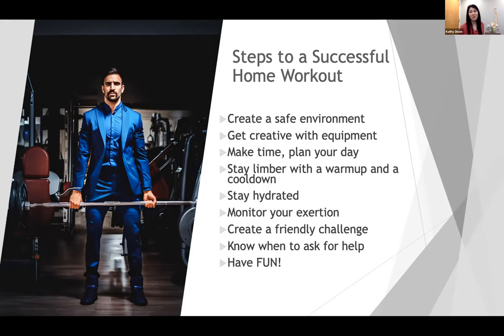Create a fun challenge with a friend. We have the Apple Watches now. So even from a distance, you can compete with your friends. And when they complete a workout, you can encourage them. You can have a weekly Zoom check-in with your exercise friends, and everybody can throw around ideas on what's working for them, what's not working for them. So it really helps to have a whole army behind you.